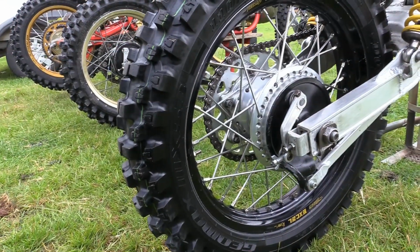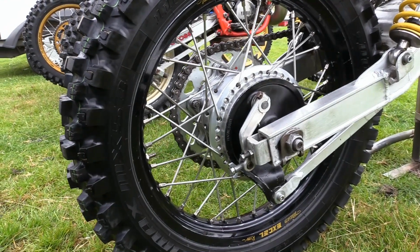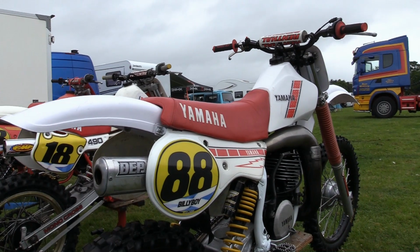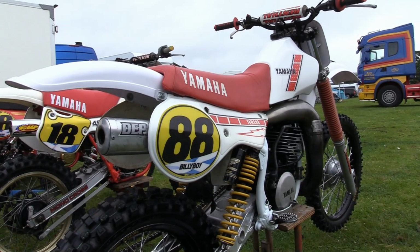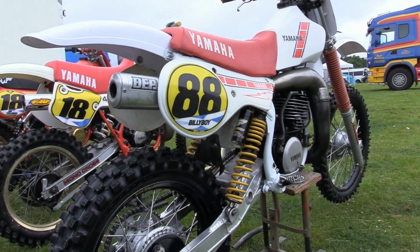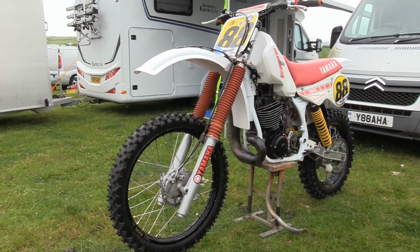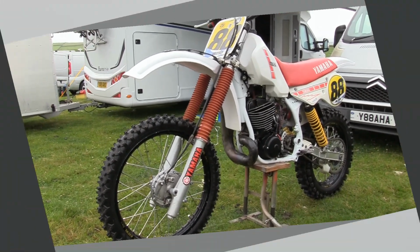Now, naturally, the wheels on Billy's machine are not standard. He's replaced them with a nice set of these black XL rims. But once again, another nice looking YZ 490. Maybe not to everybody's taste because of the twin shock conversion, but each to their own, and that's what of course makes us all individuals. But that's just another quick look at Billy Pentland's YZ 490 twin shock conversion.